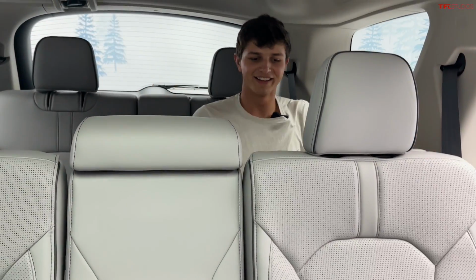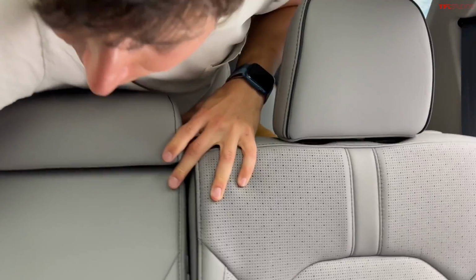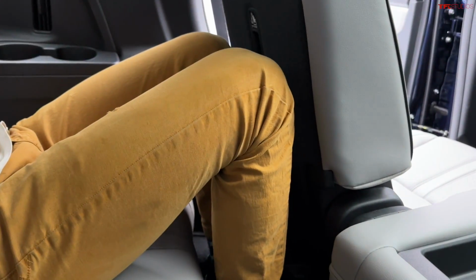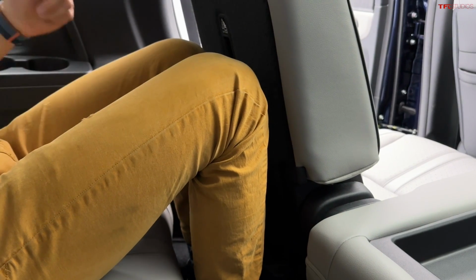So back here, and it's a little hard to tell, let me pull this down so you can see. Here, you can show them. My leg room is actually pretty decent. Honda says about 2.5 inches of extra leg room in the third row as compared to the previous generation.